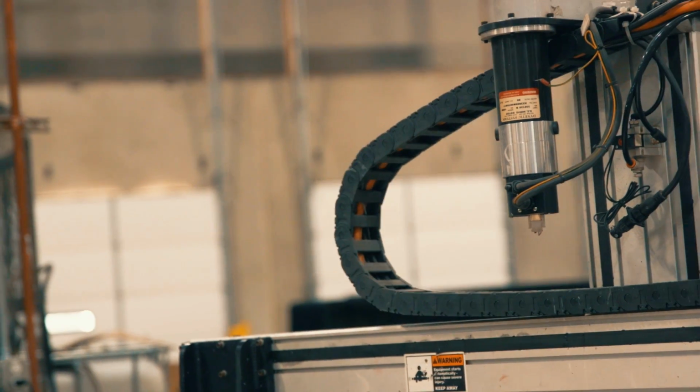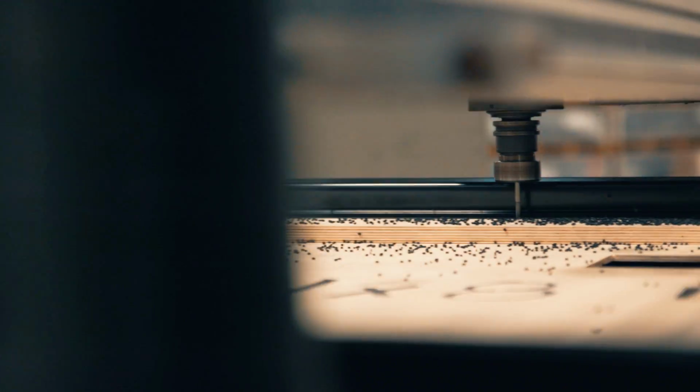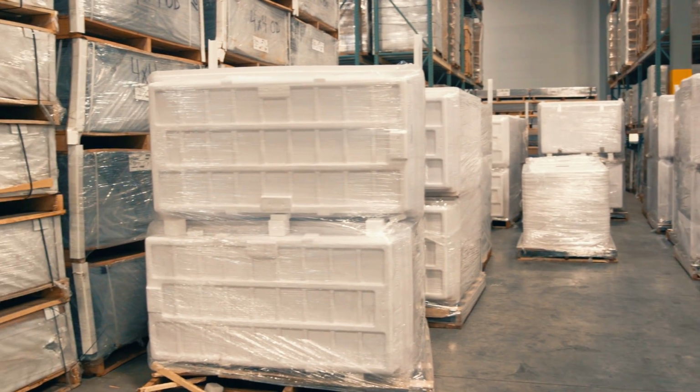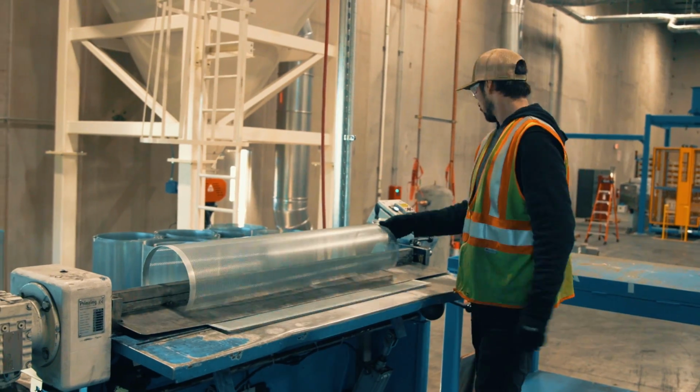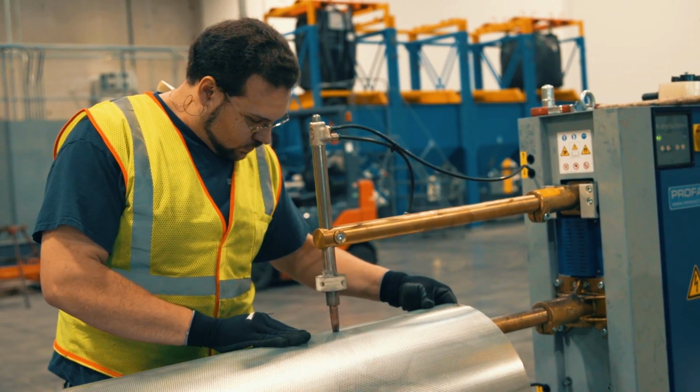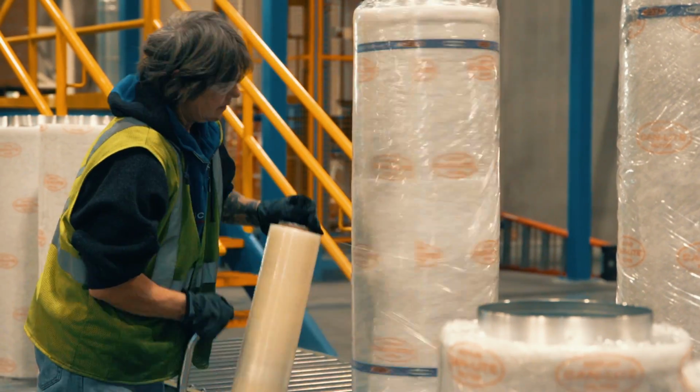The other items that we manufacture here, Botanicare trays. All colors, sizes, and shapes that we offer a company, we're able to actually build here on site. The other thing we're really proud of is that the entire can filter facility process is being manufactured here as well.